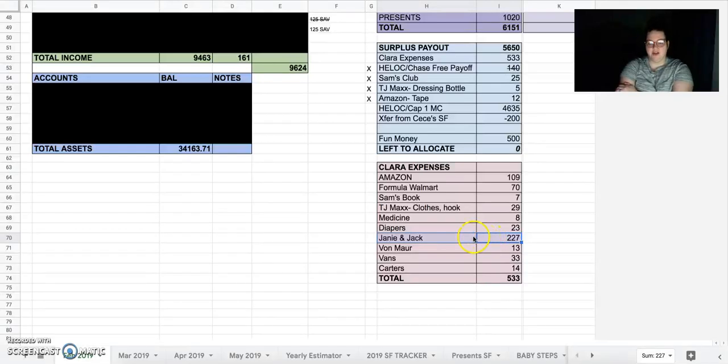That is why we transferred in $200 from her sinking fund, which was for things like buying her clothes, buying her necessities, or things that she may need that we wouldn't want to use our budget for. The sinking fund isn't her savings. She has a separate savings account. And yeah, that's why we transferred in $200 from her sinking fund to this month's budget in order to cover that.